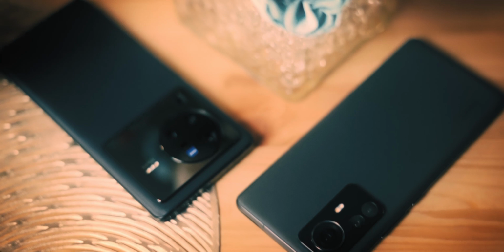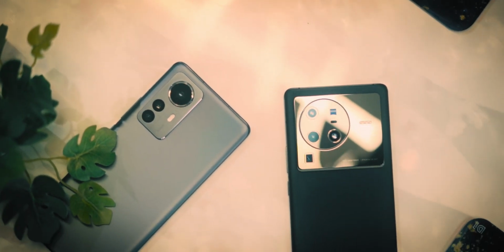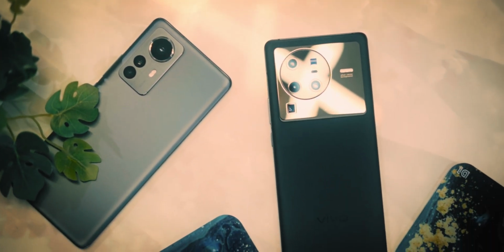Because I sincerely expected the Xiaomi 12 Pro to perform better than that. Like, the video quality on Xiaomi, it's not quite as good as I expected, not nearly enough. Like, if it is losing out to the X80 Pro, which is in general quite a photography centered flagship, then surely there is a bit of an issue here.